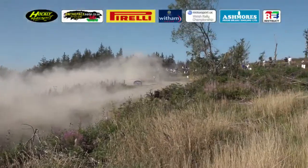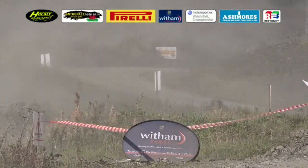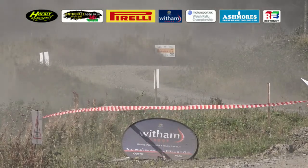Looking good. John Brazier, Damien Bird, car 181.